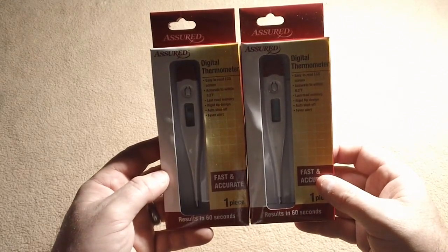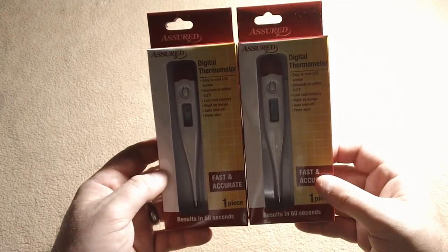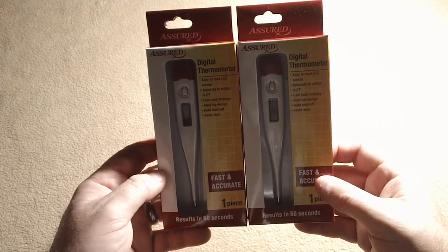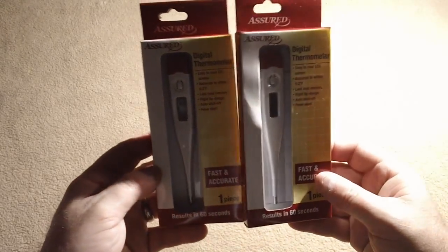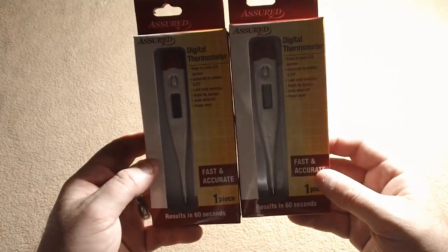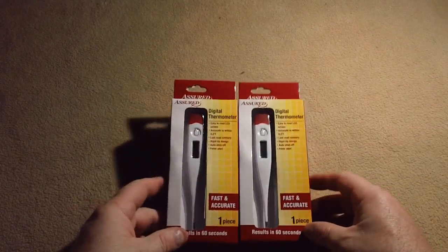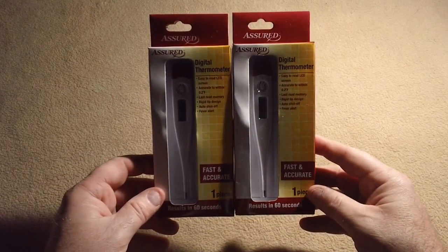But for $1, I thought I would tear one of them apart and just play around and see if I could use it as maybe some sort of temperature gauge for the weather. I don't know if that would even work. I could maybe check and see if it would fit inside of a tin that I use as an oven, and see if maybe it would take temperatures that way.